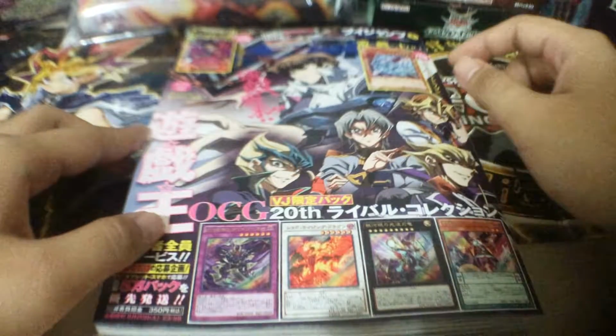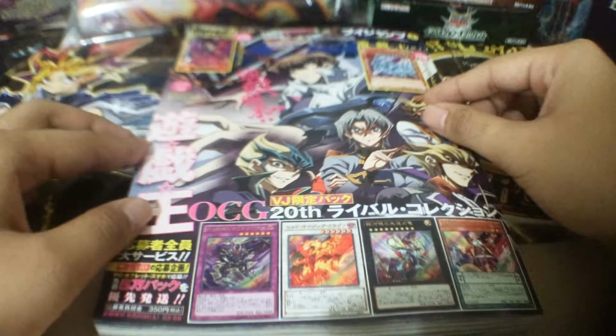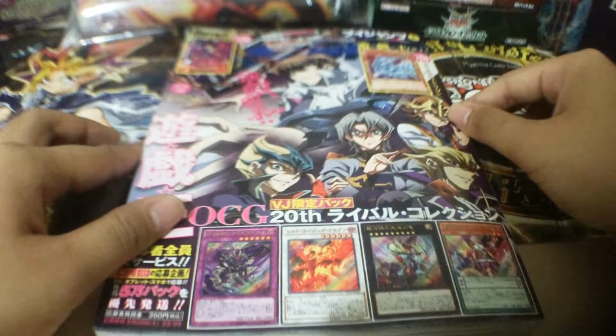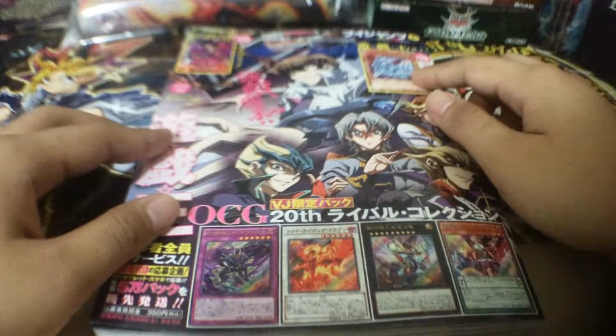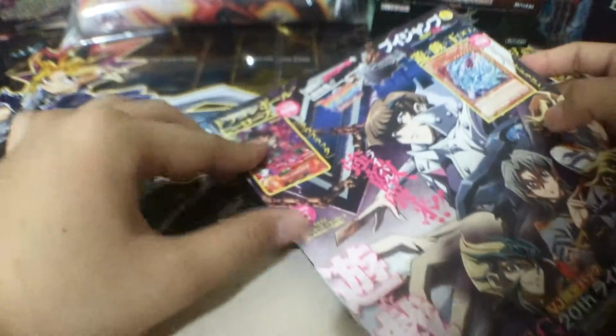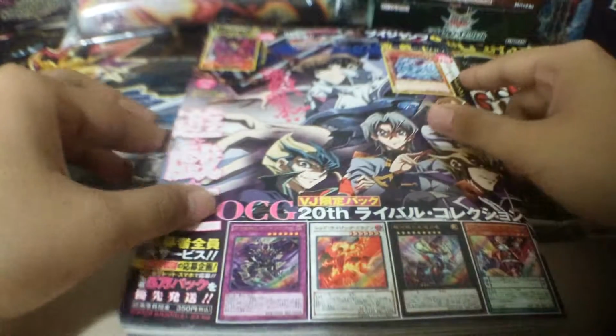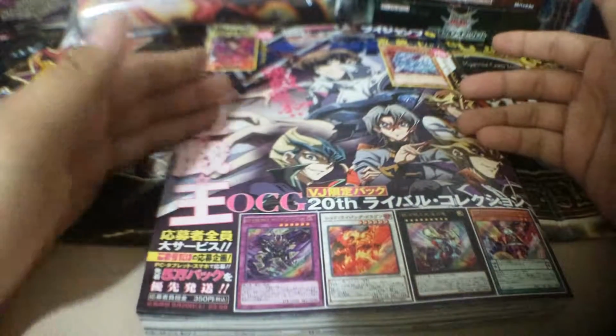Guys, today I'll be opening a V-Jump September 2016 issue. This issue would feature a free Krystal Dragon promo card and also a Dragon Ball promo card. So let's get into it. But first, let's take a look at the cover.